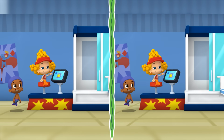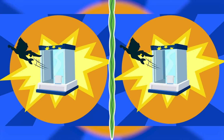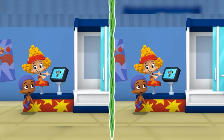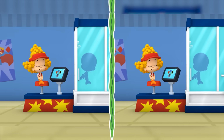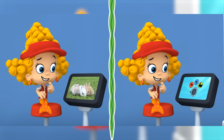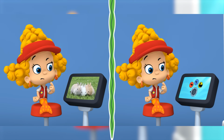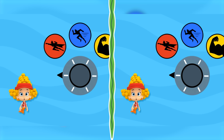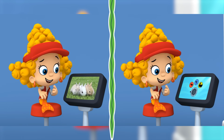Whoa, cool machine. That's the super shower of power! Just step right in and we'll power it up. I just need to set the dial to the right superpower. Super strong, super strong. Huh. I need your help. These pictures show the super... Whoa, a difference. Let's go back. Super strong, super strong.